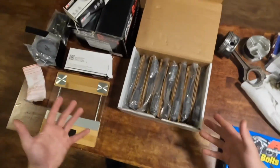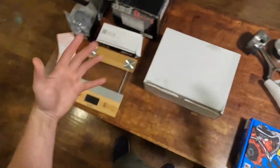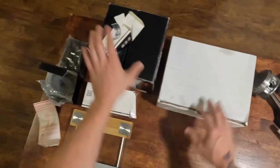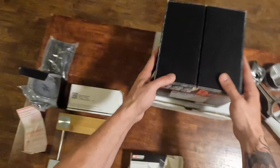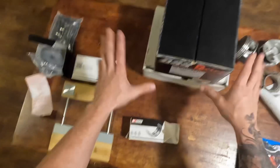So, to close this video up, what are we doing when we go to the machine shop? If you're building a short block for a motor, what do you need when you go to the machine shop? For balancing, we need the rods and we need our pistons, because they're going to balance all of these, and they have to have the weight of that.